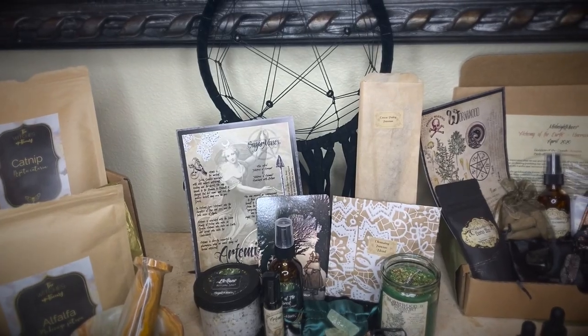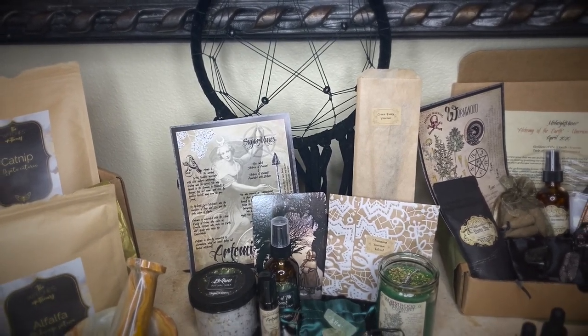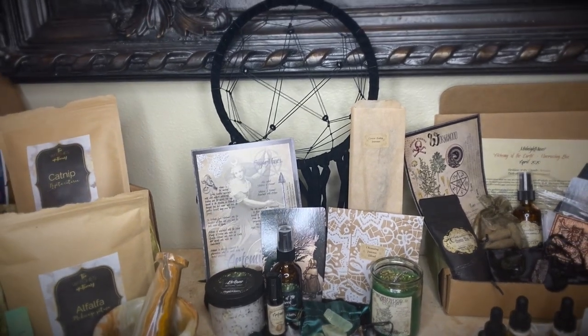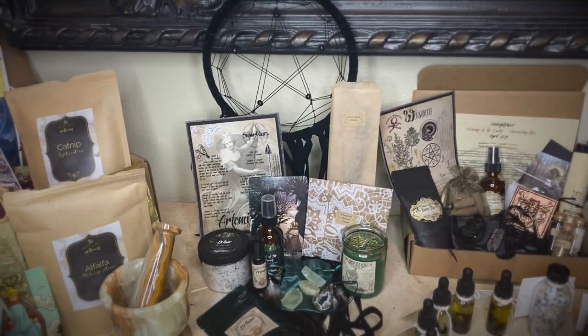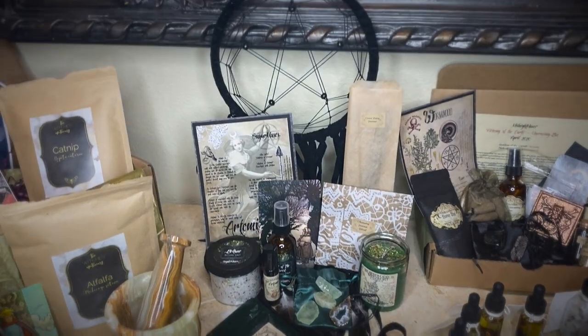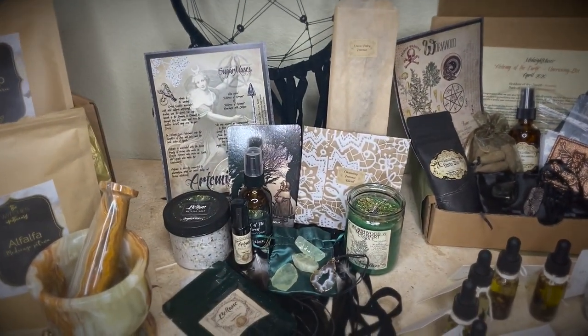So the next box was Sugar Muses Deluxe. I'm absolutely in love with this box. I decided to take it out because it has this gorgeous dream catcher that you can see here. It is super long. I'm going to try to not wiggle you guys around too much, but look at this beautiful dream catcher. It has amazing feathers and it is so pretty.